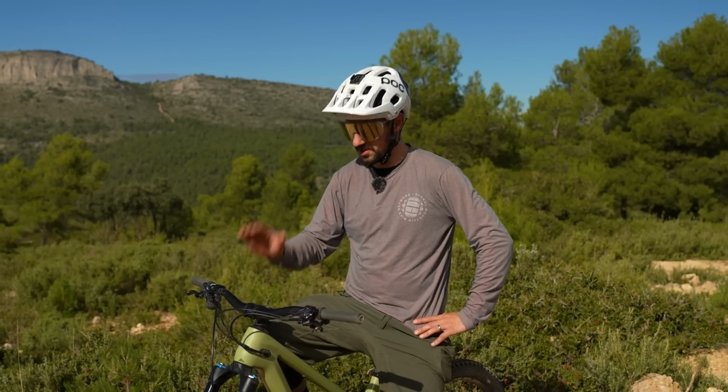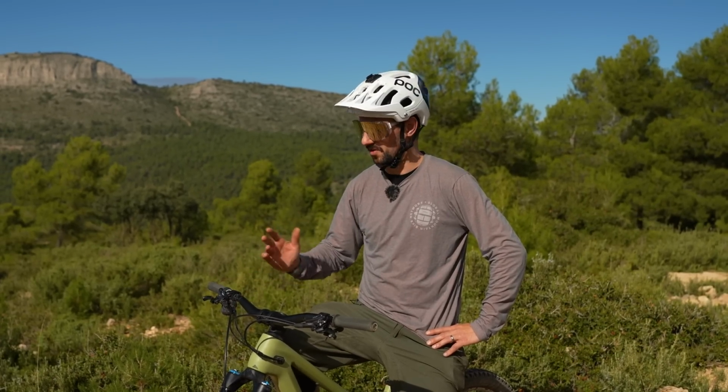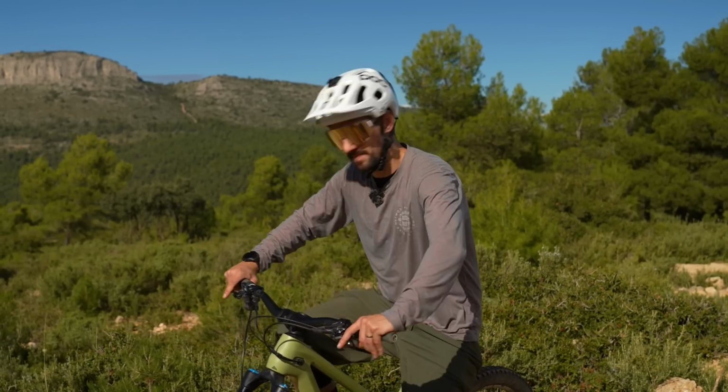All right, swapped to the Torque. The fun bit is going to be riding back down. Be interesting to see how it feels coming back up. I'm guessing it's not going to be as fast. It took 9 minutes 44 on the Hardtail, but let's get to the bottom.